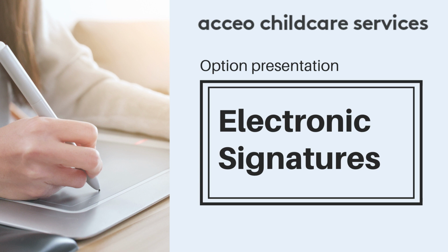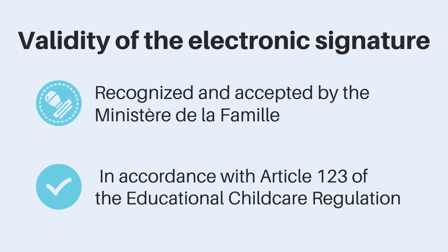In the fall of 2020, the Ministère de la Famille issued a news release declaring that the use of electronic signature was now recognized as valid under Article 123 of the Educational Childcare Regulation. The electronic signature process must make it possible to establish the date on which the parent electronically signed their child's attendance sheet. In addition, the process must allow for compliance with other obligations provided under this article, specifically in regard to the length of the retention period.